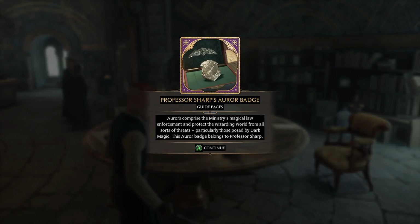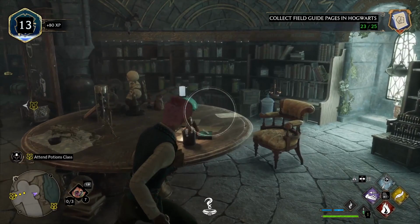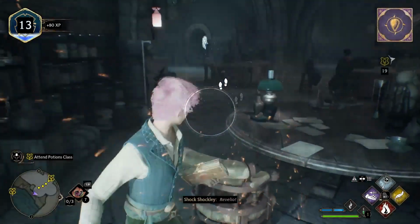Professor Sharp's Auror Badge. Aurors comprise the Ministry's magical law enforcement to protect the wizarding world from all sorts of threats, particularly those posed by dark magic. The Auror Badge belongs to Professor Sharp. I want to be an Auror. Revelio.